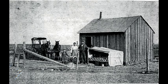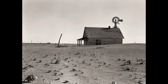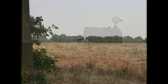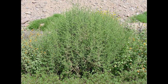But as all eastern Washington farmers know, there will be dry years. The early homesteaders experienced the first of these dry years around 1918. Dry conditions meant significantly diminished crop production, so farmers employed methods to grow what they could with the available moisture. One of these methods was allowing some of their fields to go fallow in order to retain moisture. Unfortunately, this had an undesirable side effect.